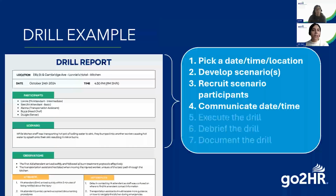Okay, so looking at the sample form of the first part of the drill report, which can also be used for planning. What we want to include here is the date and time of the drill. It's a good idea to specify the shift during which the drill is going to be conducted to ensure that your records show that the drills were conducted for different shifts, and to make sure as many employees are included as possible, and to account for factors such as peak operating hours or site or shift specific risks. For example, during the night shift, there may be lower visibility or reduced supervision. So just to make sure those factors are accounted for.